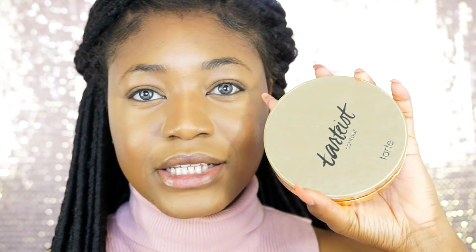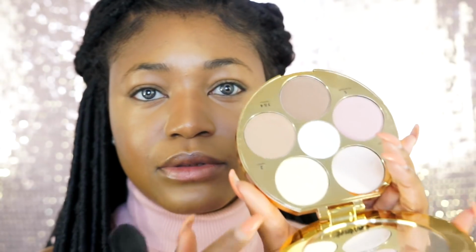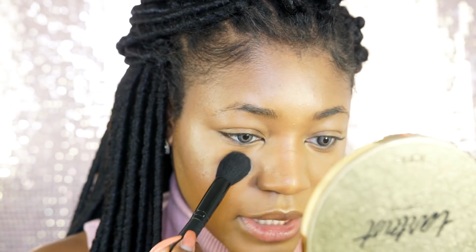But yeah, so I'm just going to set my highlighted areas using the Tarte Cosmetics Tartiest contour palette. This is the original one that they came out with first. I haven't gotten my hands on the one by Makeup Sheila, but this is how this one looks. It's more suitable for fairer skin tones. I'm just going to be grabbing this yellow powder right here. Hopefully it's not too yellow, too light for my skin tone, but I'm just going to use that to set my under eye area.